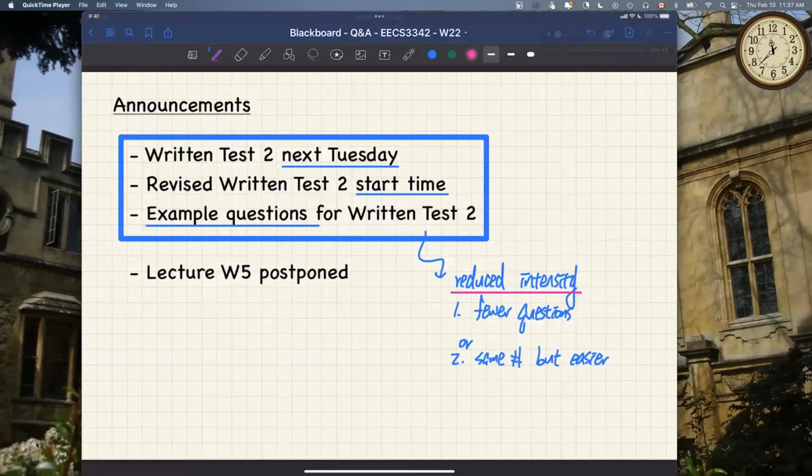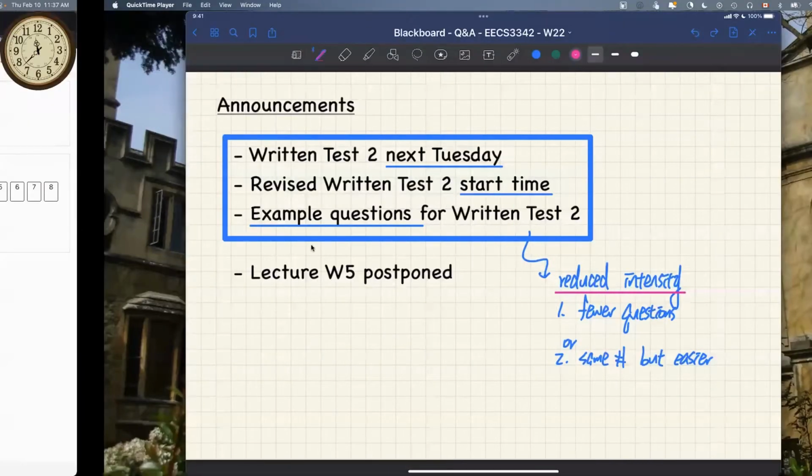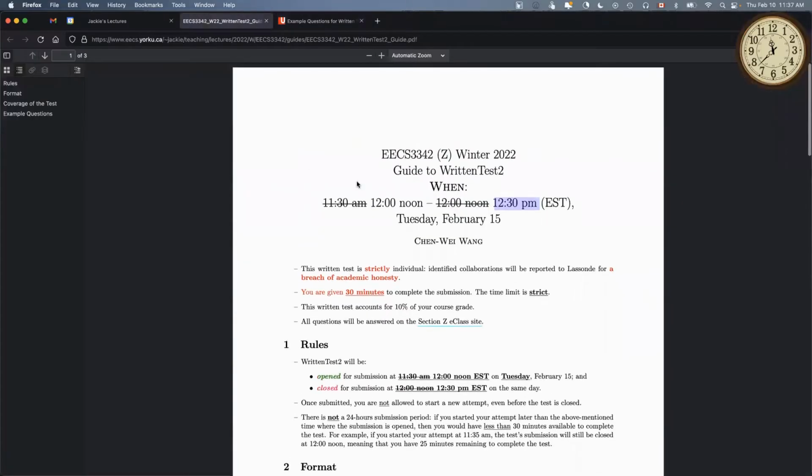All right, would test number two be in person? So did you look at the test guide over here? It's going to be on eClass, right? Make sure you don't miss any important information there. All right, any follow-up question to written test number two? Anyone?